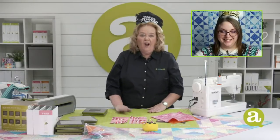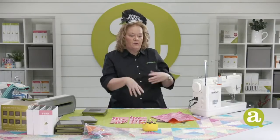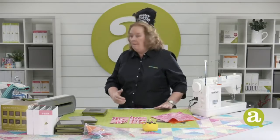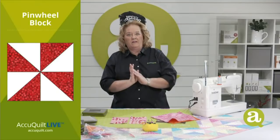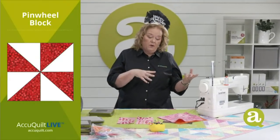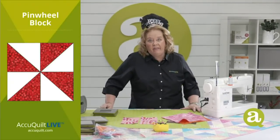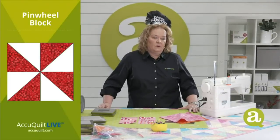All right, so next we're going to talk about how, with my half square triangles, I just did them totally random. But now you can make pinwheels, which are just one of those really basic building blocks, right? You can make them with the smaller ones, you can make them with the bigger ones, you can use them together. Did you know that our cube shapes work together? It's brilliant. Someone who was not me did the math, so it works.